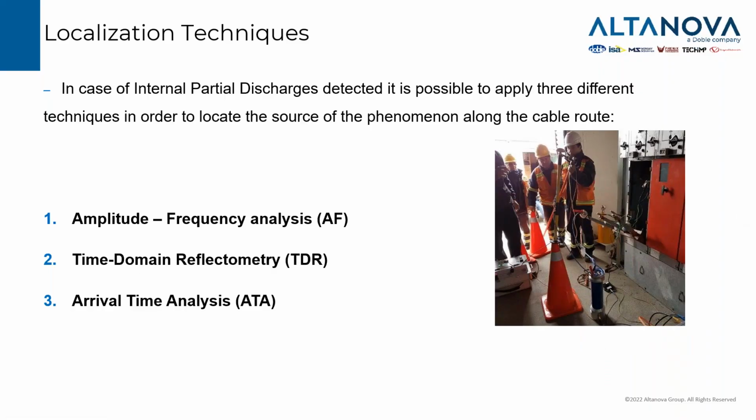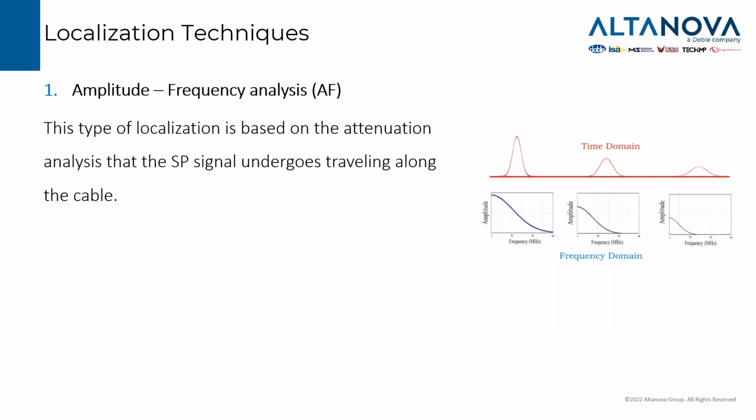A brief point on the localization techniques. There are mainly three different approaches for PD localization that can be applied during offline PD testing: PD pulse amplitude and frequency analysis, time domain reflectometry studied on the single PD pulse, and arrival time analysis of the pulses. The first one is, from my experience, the easiest and the most reliable in terms of high voltage cable commissioning, because our focus will always be on the accessories. The statistics say that a higher percentage of problems are in the cable accessories and terminations.